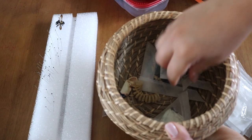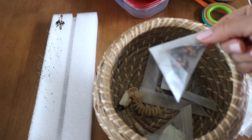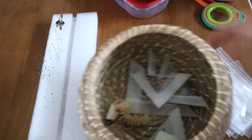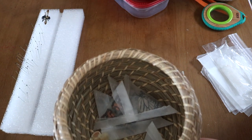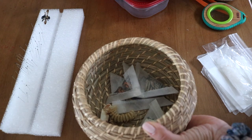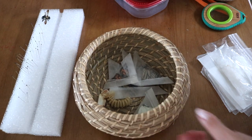So it's ideal to store your specimens in this paper to avoid breaking, discoloration, or light bleaching, and to keep them from going even more stale as they would be exposed to dry air for a long period of time if you're not pinning your specimens right away.